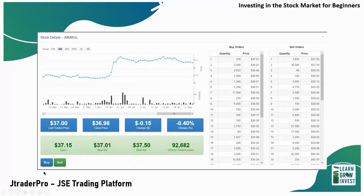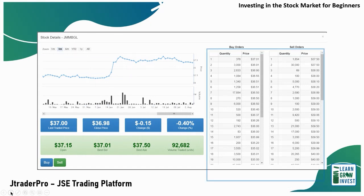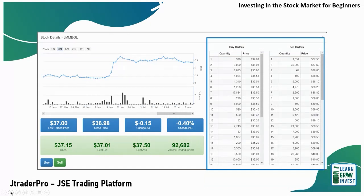So this is for JMMB Group Limited. So we have the ticker up top, JMMB GL. So the first area that I want to point you to is on the right. This is what we call the queue. So what you're seeing over here are all the buy orders and all the sell orders. Now, as I said before, for a trade to take place, you need a buyer and you need a seller.